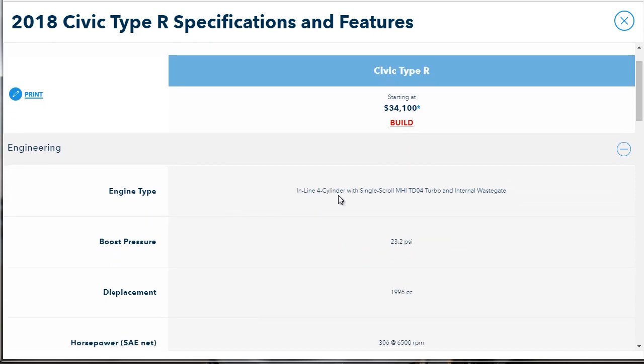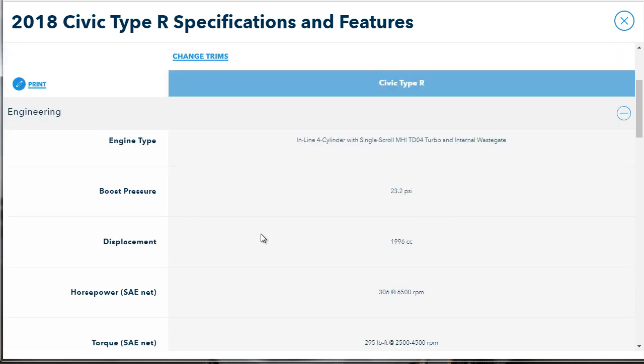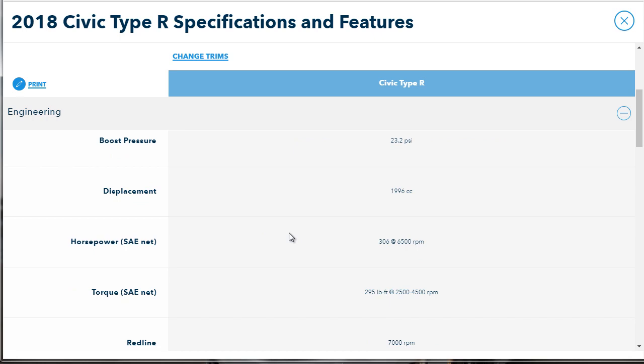So we know we get that 4-cylinder single scroll MHI TD04 turbo with internal wastegate. This thing is running 23 pounds of boost. I mean, it is pushing it, isn't it? At 6,500 RPMs. And here's the thing. 295 torque, but here is the deal. 2,500 to 4,500 RPMs.